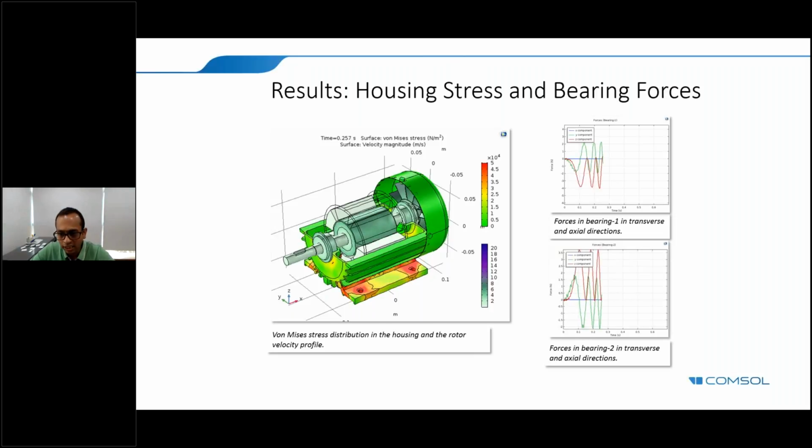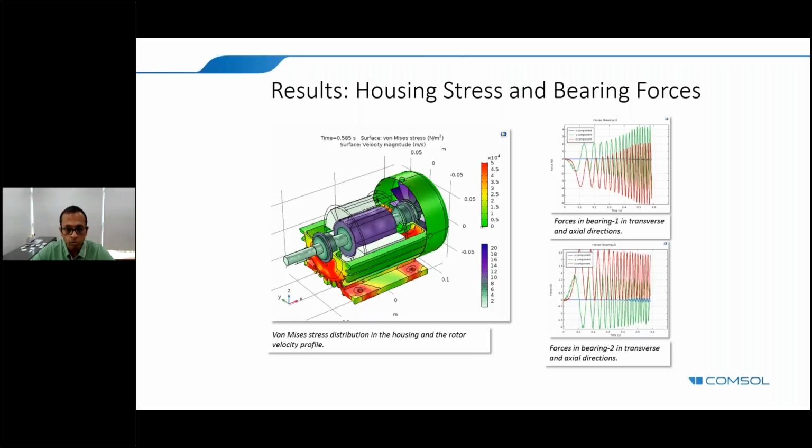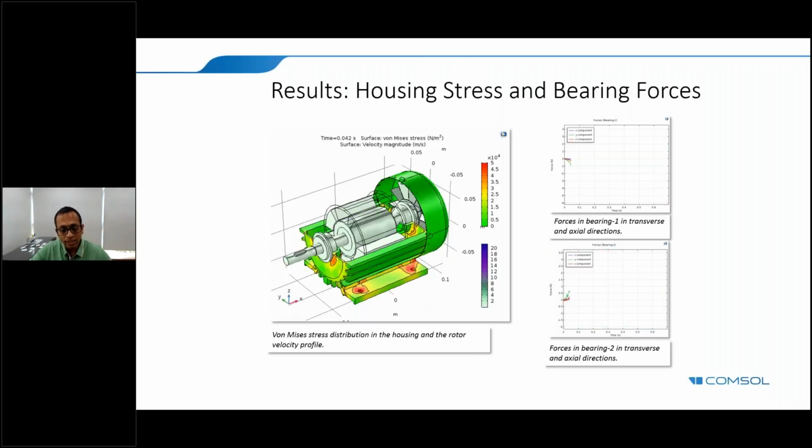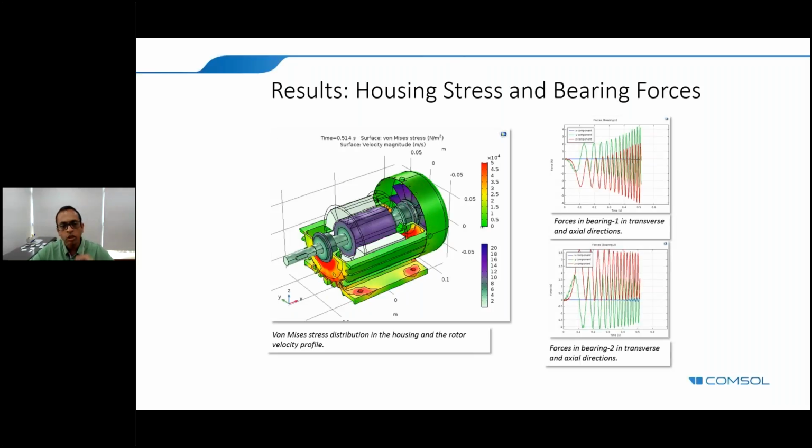So here's an example of an NVH analysis of an induction motor, and this has again been performed using COMSOL. Just like with the previous analyses, this is a completely multiphysics analysis. You first start with modeling the electromagnetic problem. Because of the eccentricities in the rotor, between the rotor and the stator, you have some electromagnetic forces which cause a vibration in the entire motor.